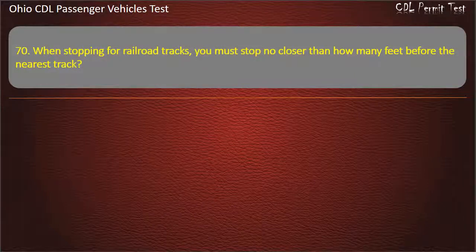Question 70. When stopping for railroad tracks, you must stop no closer than how many feet before the nearest track? 25. 20. 15. 50. Answer. 15.